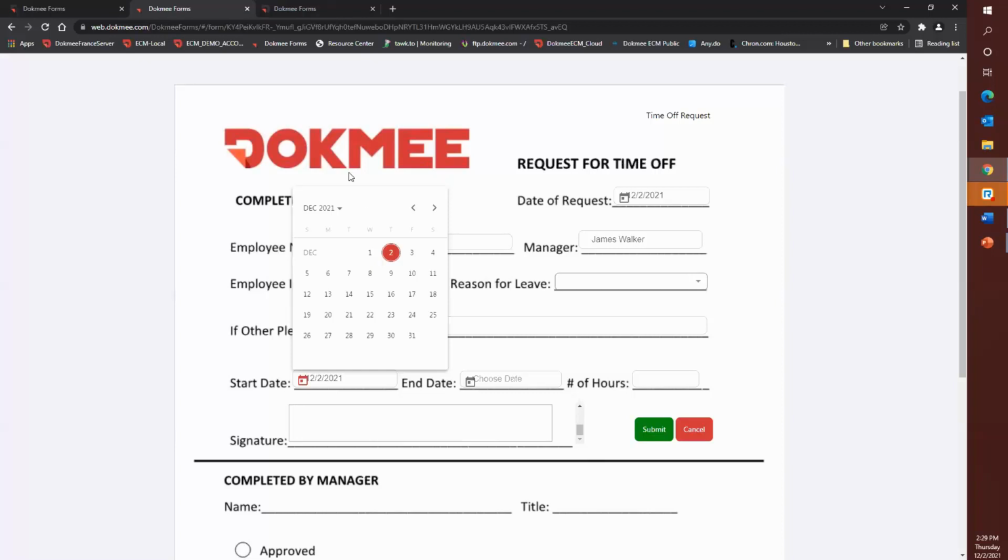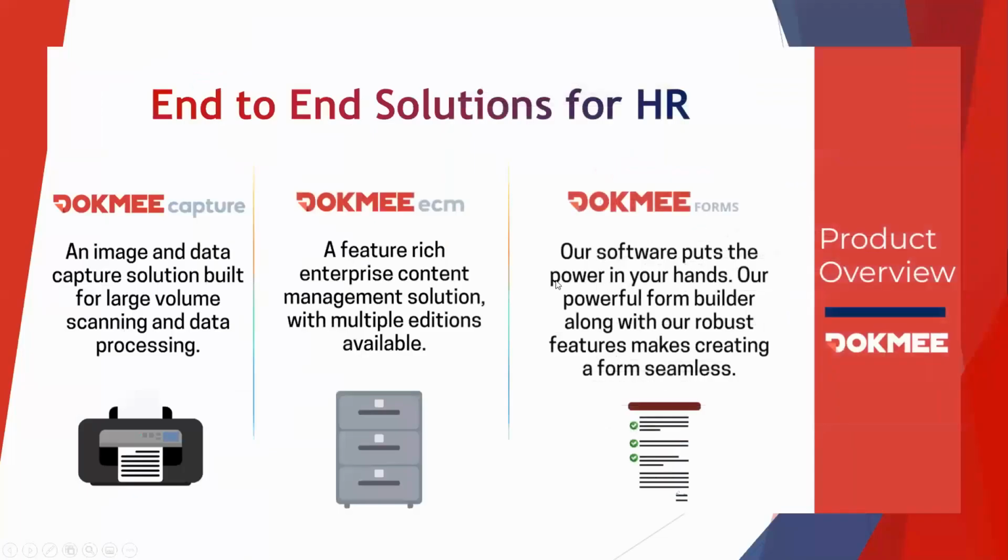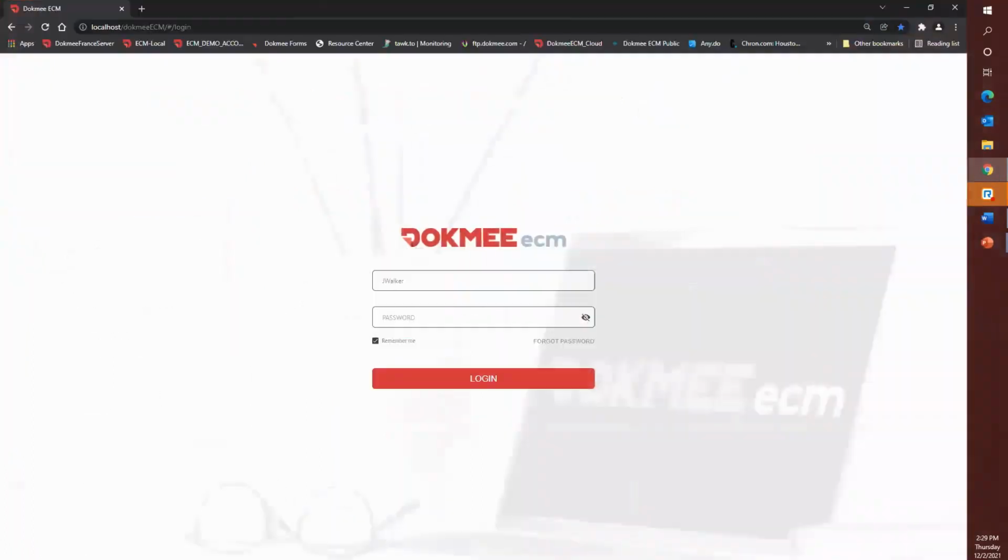From Dokmee ECM, it's automatically routed to the manager so that it can be approved. Let's go take a look at that. This is Dokmee ECM. This is really where all of the employee records are stored. It's web-based, so an end user can access the files through their browser. We recommend Chrome or Microsoft Edge.